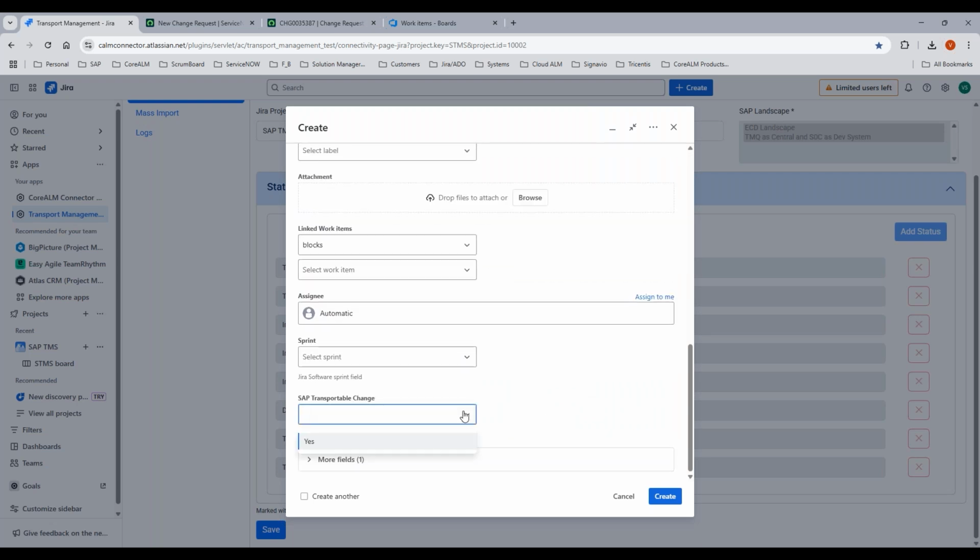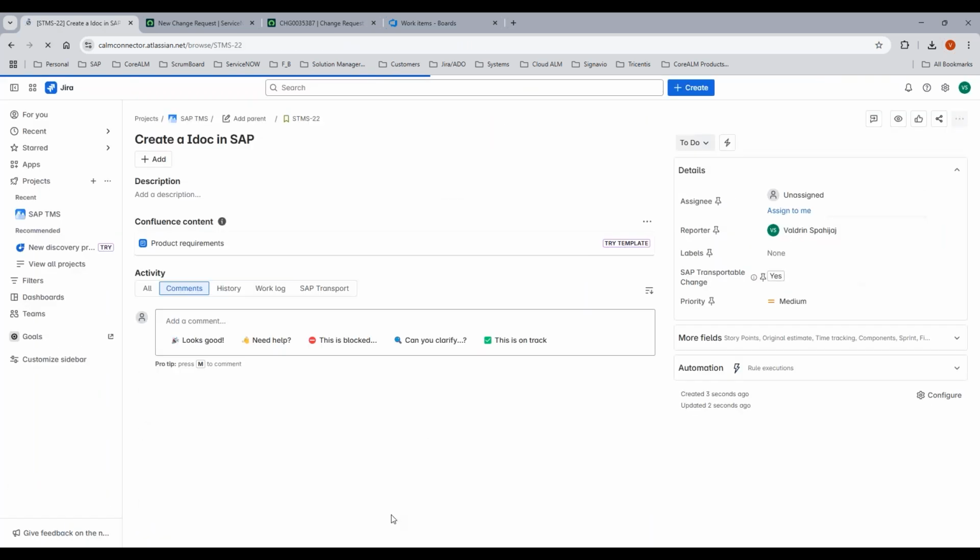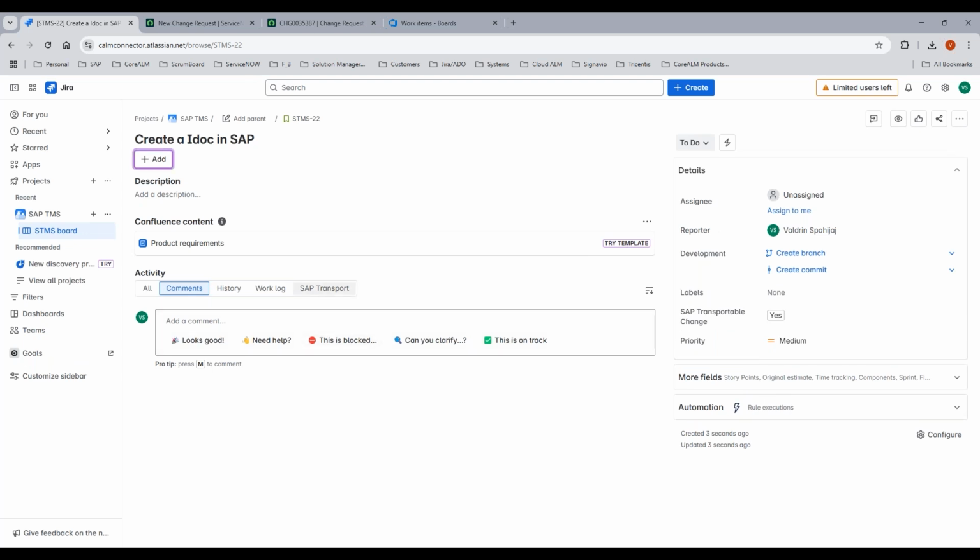But what's very important in here, even if you enable this application in your current workflow, what we'll recommend is that you add, for example, a specific tab similar to this, where if this is an SAP change, we're going to say yes. At that point, this will trigger the actual integration, meaning now at this point, if we select that as a yes, we're going to see an option in here for the SAP transports.